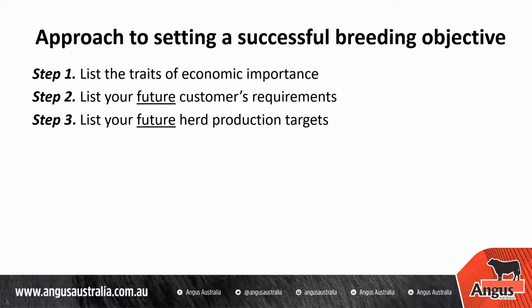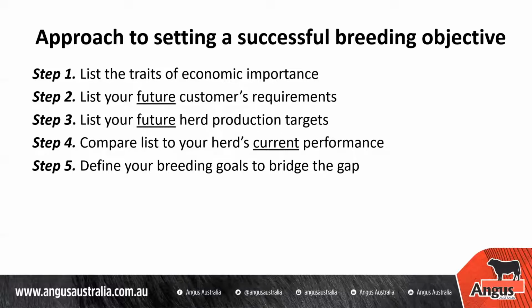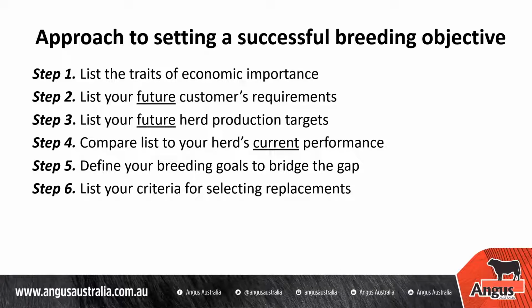We need to also list our future herd production targets. How much would we like to be doing in terms of weight, calves sold, calves born in the first cycle, in terms of the cow's exposure to the bull, so on and so forth. And then we can compare this list to our current performance. And what this will establish is a gap in our current performance compared to where we want to be. Some things might have a larger gap, some things are going to be reasonably close. And then once we've defined that gap, we can start to define our breeding goals to start to bridge the gap and make some inroads in those areas that we've identified.